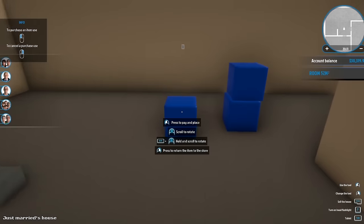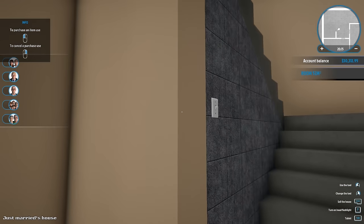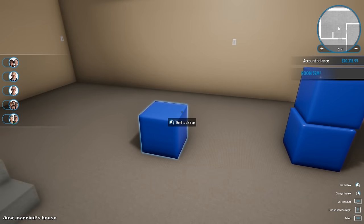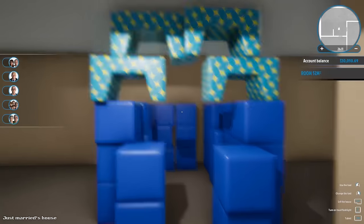First, before we do anything else, let's put lights in here. Lights? Yeah. Or I can just turn them on. There we go. Okay, so you want me to make a fort? Do we have different color blocks? We have so many different blocks.